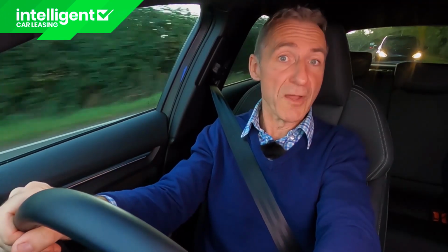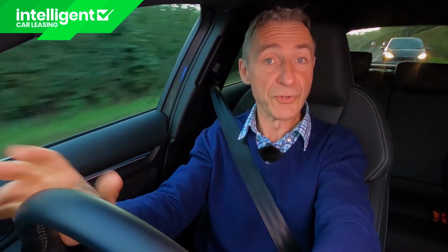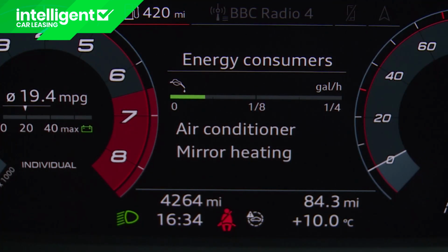Much will depend on the driver, hence the Ingolstadt brand's efforts with this car to help the person at the wheel do more when it comes to frugality. An efficiency assist segment of the centre dash infotainment screen there offers general economy tips. There is also an energy consumers readout, which is in the instrument cluster here, and that shows you the effect that, say, the air conditioning is having on the car's energy usage.